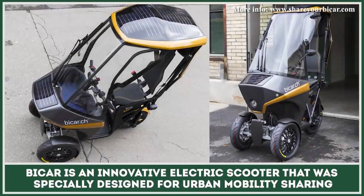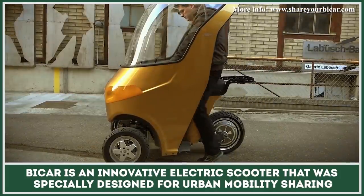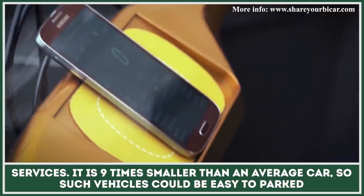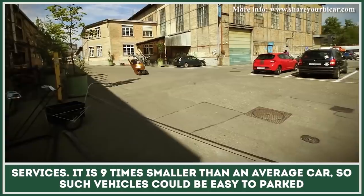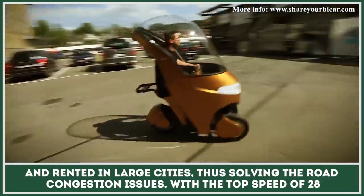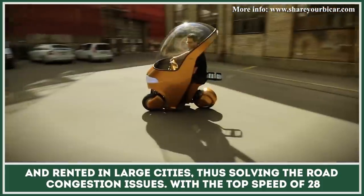Bicar is an innovative electric scooter that was specifically designed for urban mobility sharing services. It is 9 times smaller than an average car, so such vehicles could be easily parked and rented in large cities, thus solving the road congestion issues.